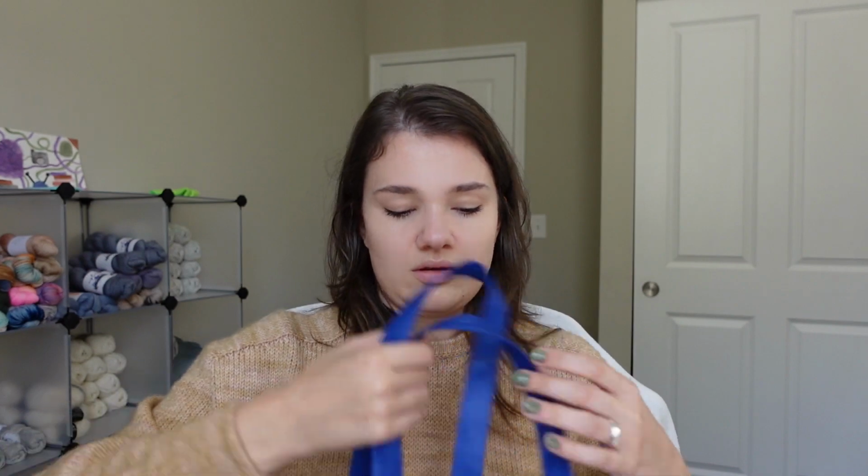I've had this on the needles for a while, and it's kind of my next sweater I want to finish, so I need to be knitting on it more. But yeah, that's going good. To hold myself accountable, I'm just going to keep mentioning it every podcast, just so I can be motivated throughout the couple weeks to knit on it. Okay, we're moving on to the next one.